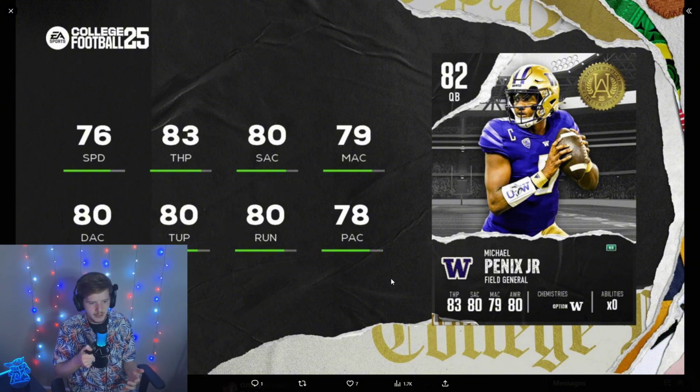So I don't know how left-handed quarterbacks are going to be playing in college football. I don't know if it's going to be similar to Madden gameplay style, but it might be different or it might be better. I'm not entirely sure, but he looks like a really good card. This guy might be an option for me if I really want to use him to get over solo challenges or something like that. But Michael Penix Jr. right there.